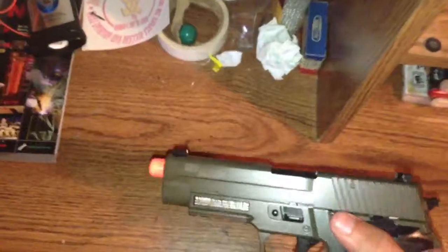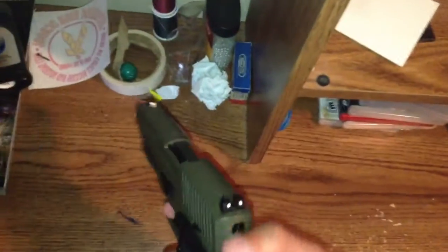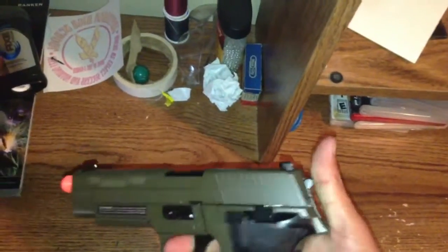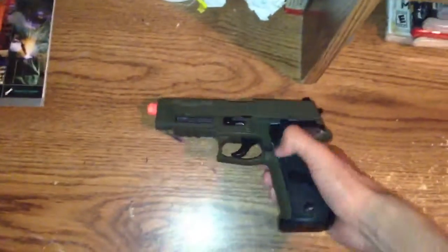And these actually really hurt. And this is a replica too of a real gun. A real mag actually fits in here. Seen a state trooper do it. So, BB gun.